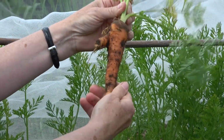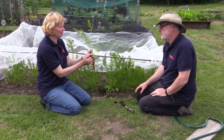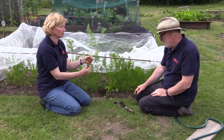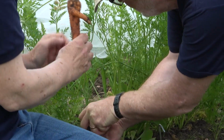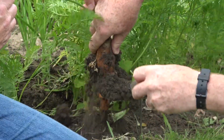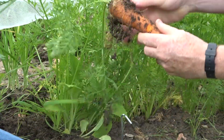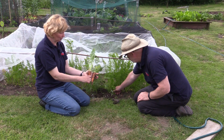I wasn't sure about this soil because I thought it might be a bit stony. Well, that could explain why. Stony soil causes them to fork like that sometimes. Shall we try another one? We have thinned them out a bit, so... Oh, I think I've caught that one a bit, but never mind. Oh, that's a nice one. Handsome carrot. Right. They're all right, those.